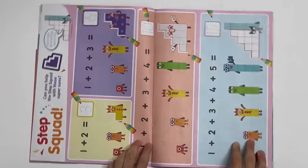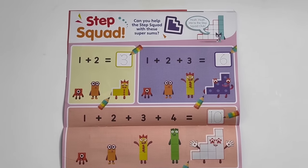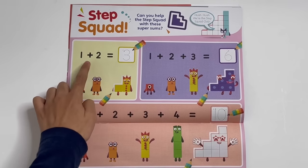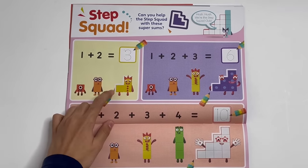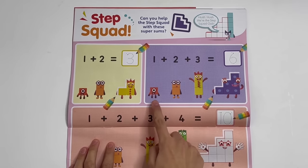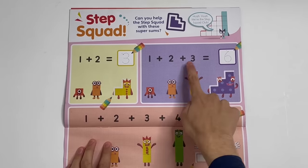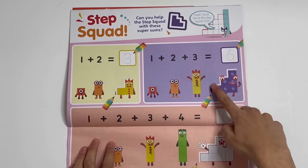Step squad. Can you help the step squad with these super sums? 1 plus 2 equals 3. You can trace the number and trace the lines to go up the stairs. Let's do this one. 1 plus 2 plus 3 equals 6. You can do the stairs again.